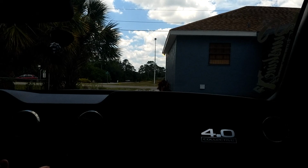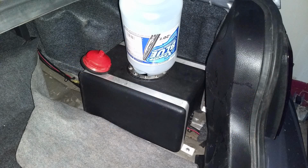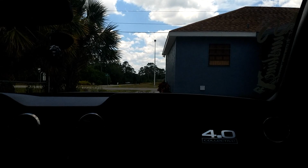And I also connected the water meth back up again, and I picked up some heat from Walmart and added it to some -20 from Walmart as well, -20 windshield washer fluid. And that's working as well, so no bad solenoid.